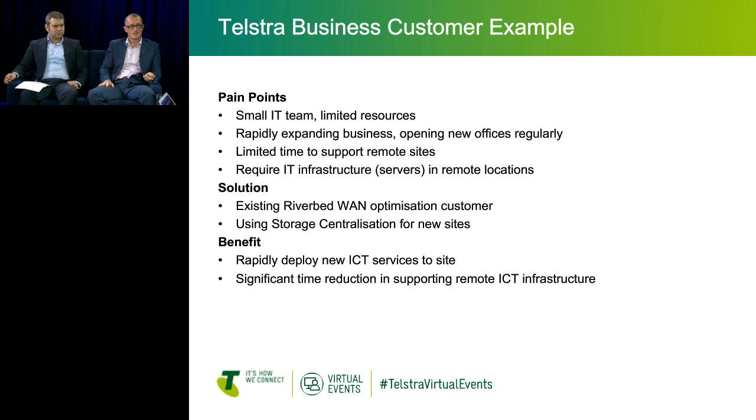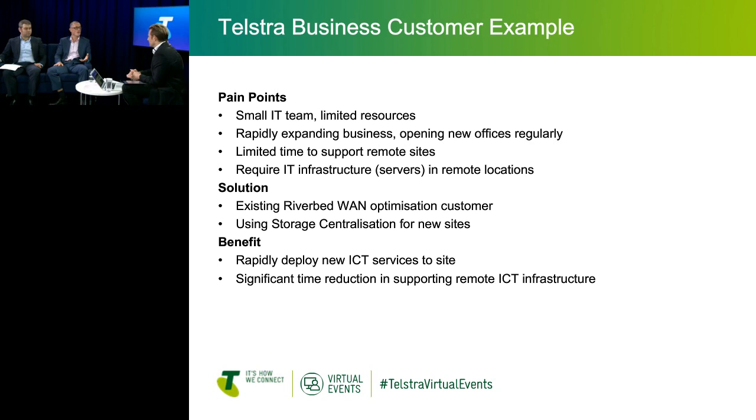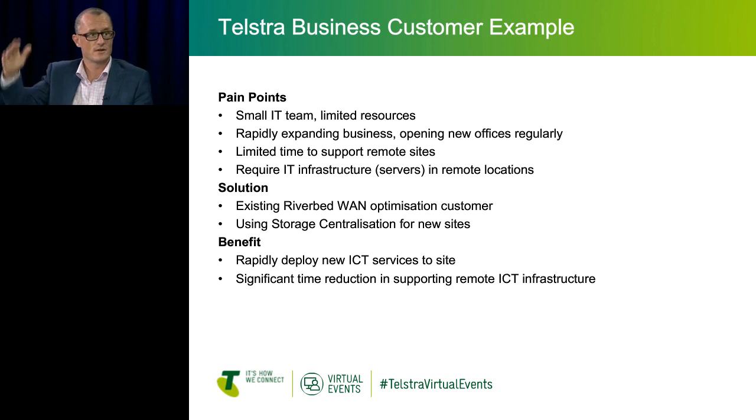These guys were an existing Riverbed Telstra customer. Again, we talked to them about the solution, and it made a lot of sense. They were opening new sites, and for a small business customer, the issue is not necessarily about cost of data and RPO and RTO and all this kind of stuff. It's more about, I don't have enough hours in the day. There's only two of us supporting 10 sites, and doing everything in IT. They're the network guy, the voice guy, the cloud guy, the data center guy.